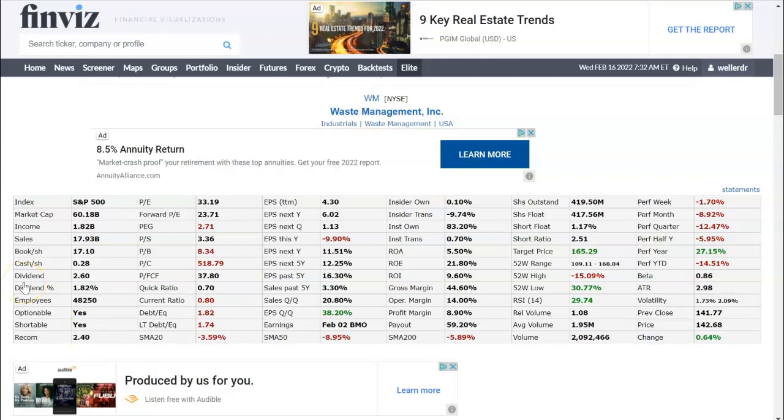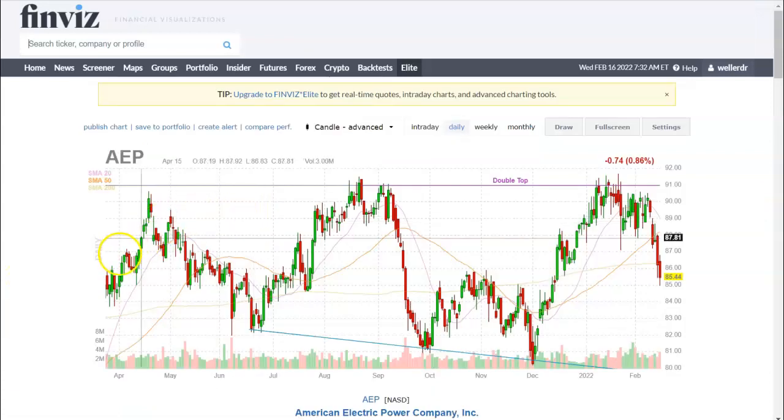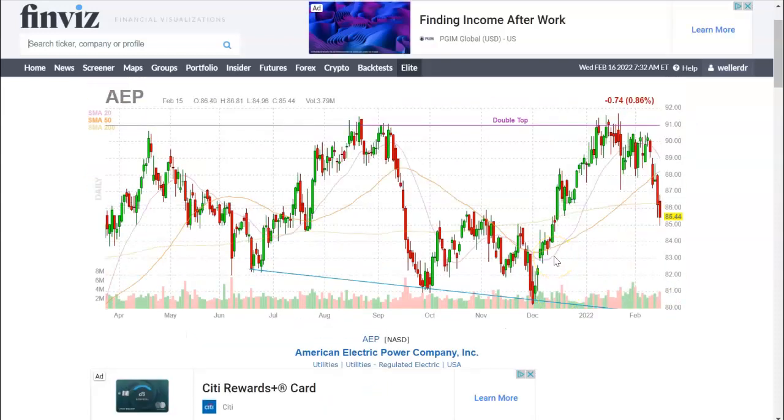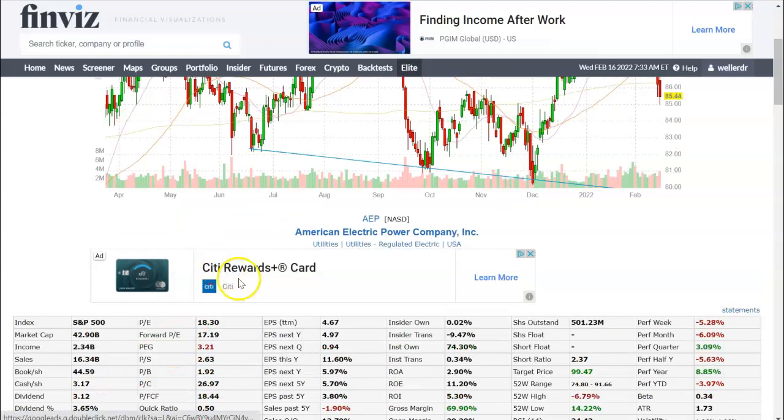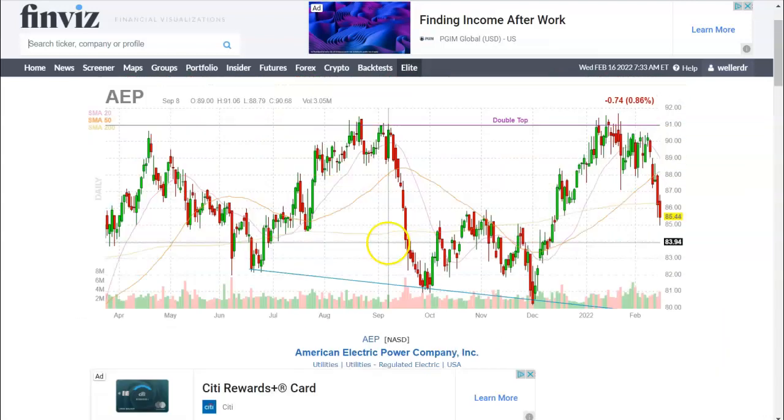And the last one is AEP, which is, yeah, oh, look at that swing, swing, swing, swing. It looks like maybe it'll be a bargain. Currently trading at 85, target 99. That's decent. Optionable, shortable, slight buy, profitable. American Electric Power Company. And that's ranked number 10 in TipRanks.